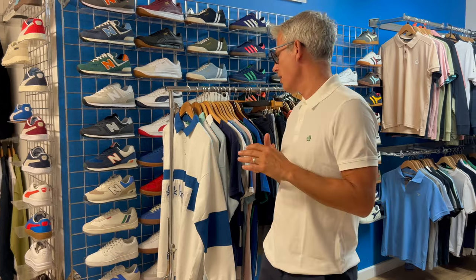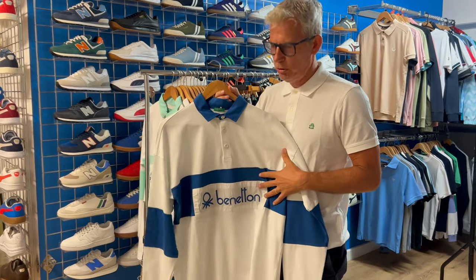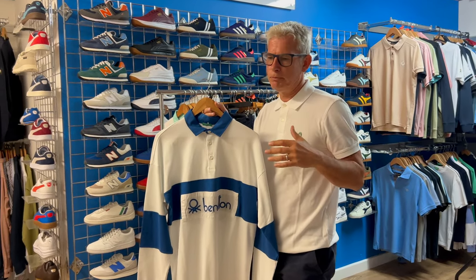How did Benetton all start for us? Getting back to being able to sell the rugby, which everyone remembers from the 80s. Classic rugby, we first got in the white royal and also the white green. Just as size advice, they're generally oversized like a rugby, so most people buy a size down.